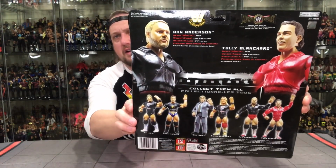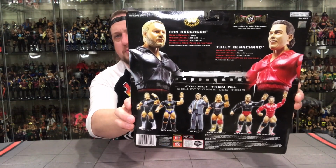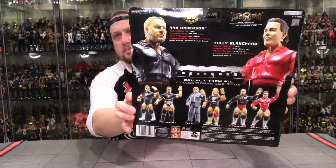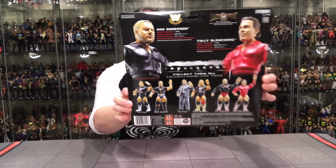And then you got Arn and Tully on the back. Of course, Arn in the black, Tully in the red. You got the rest of the Horseman crew down below, a little file card action for each one. We'll read those off. UPC down here, some warnings, the usual suspects. So let's see what it says about old Arn and Tully.